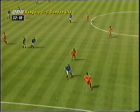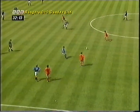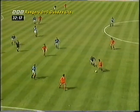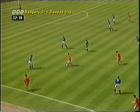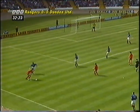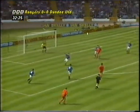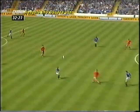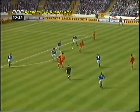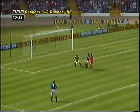Malpass back to McLaren. Hanna with Malpass. Good play by Bowman up front, finding a gap, receiving the pass. Has Cleland available. An easy one for McPherson to clear. In comes Malpass again, having an outstanding match for Dundee United. Looking for the return from Brewster. Overhit.